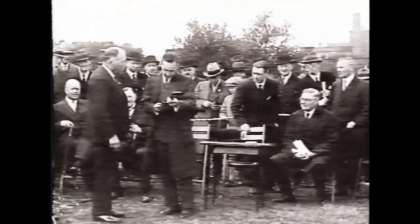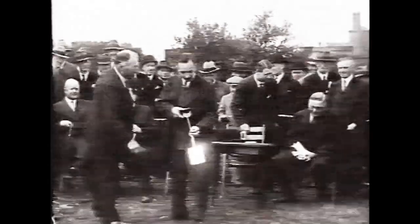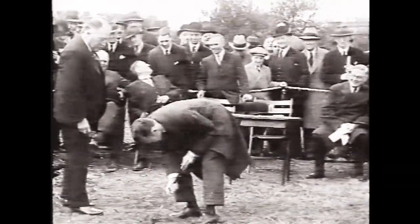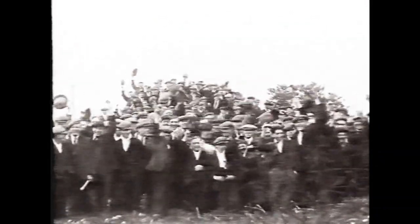Mr. Edsel Ford inaugurated the building of Europe's greatest motor car factory at Dagenham. And in addition, it meant work for thousands. No wonder they cheered.